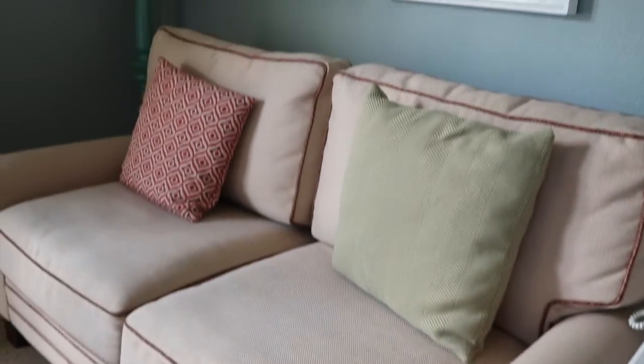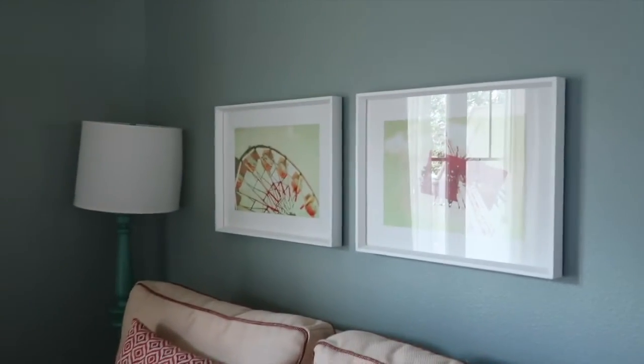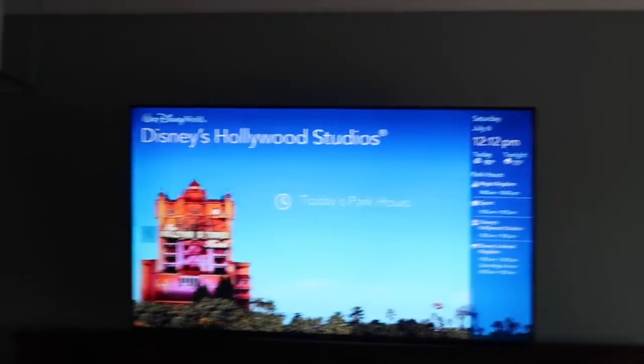We got the couch area over here that pulls out into a bed, a lamp, coffee table area. Then over here, we have the TV. But right on the left-hand side, in the bedroom area when you walk in, is just this whole dresser with a bunch of drawers.